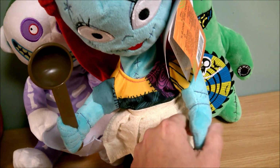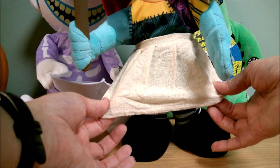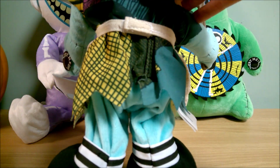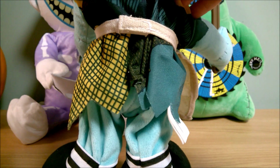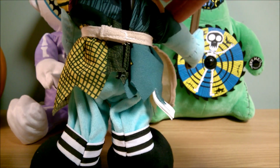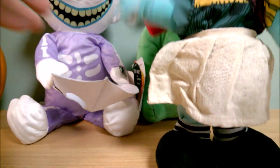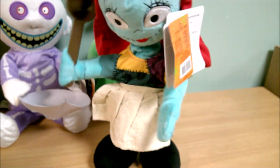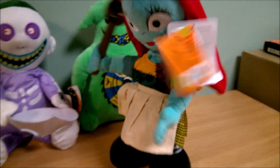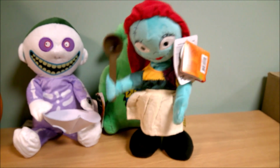So here is Sally. Uh-oh. So she has her apron on. This is, I guess, the theme this year, the apron and the spoon. And she made me turned on. No, she is on. Okay, well. Oh, there she goes. I didn't quite get her button. So she pretty much just does this waddle type thing. And she does raise her spoon up.